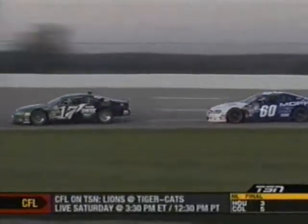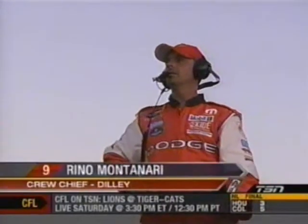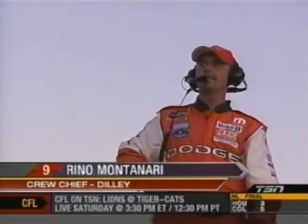Let's go to Todd, who's in Mark Dilley's pit. Fellas, I'll give you a quick update on the number 9 Dodge of Mark Dilley. Spoke with Reno Montanari, who said Mark's pretty happy with the car, and he should be. He's gone into the top 5 and currently running 4th. Reno doing kind of double duty on the pit box. Beside him, that's Kelly Woods, who's charting tonight. She's been working on the team for the entire year.